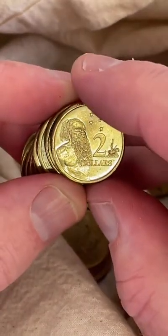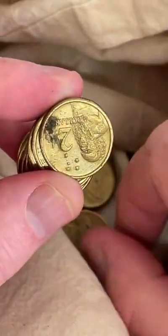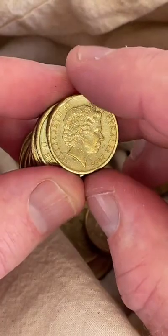All right, 2013, yeah, love the 2013 with the purple on it, the coronation coin.